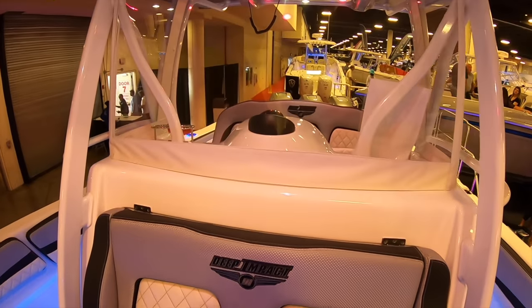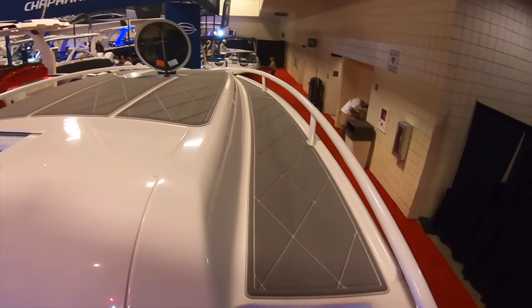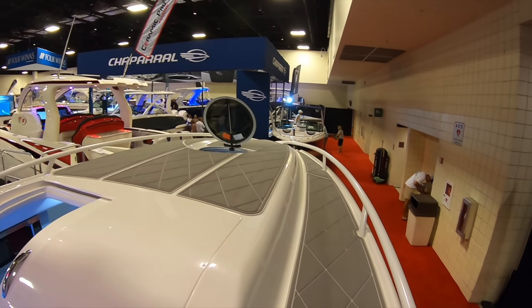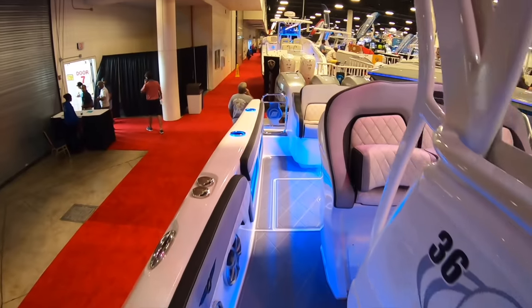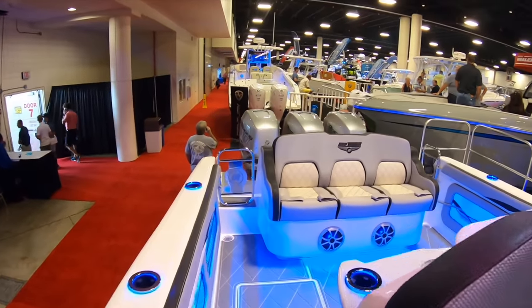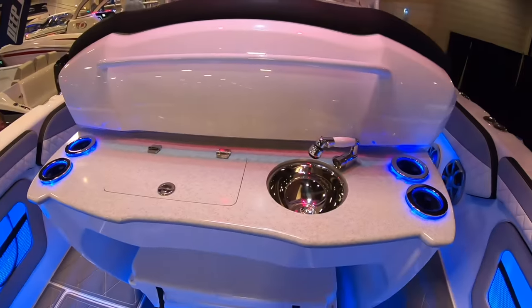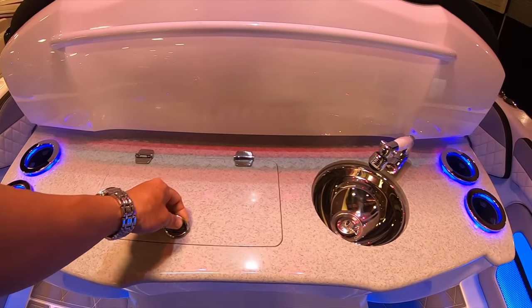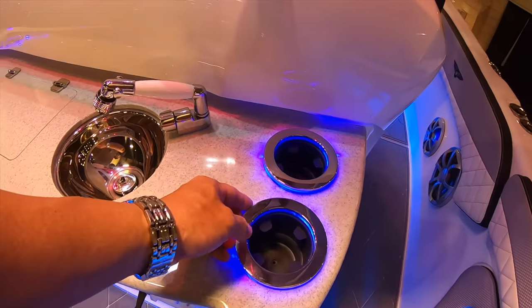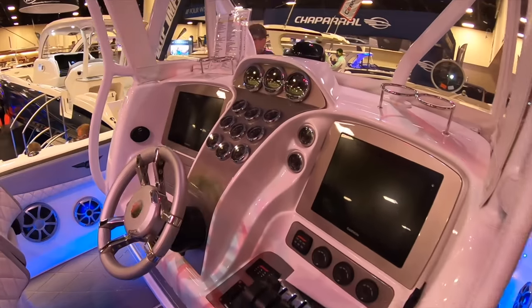Center console. Oh, the icing glass. And you got the walkway there. It's pretty cool. And you walk through here, and you actually sit in the middle. And it has like a wet bar back here. Pretty cool. Oh, I like this. Color LED in the cup holder. Oh, here we go. We're driving.